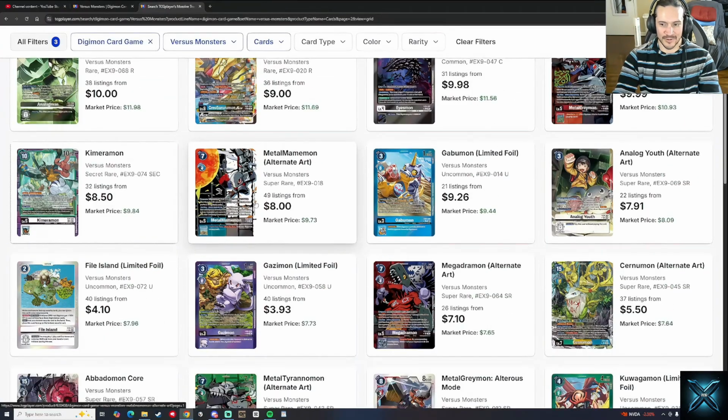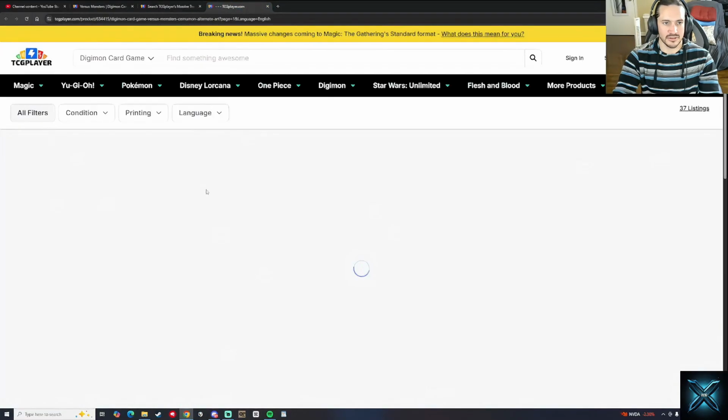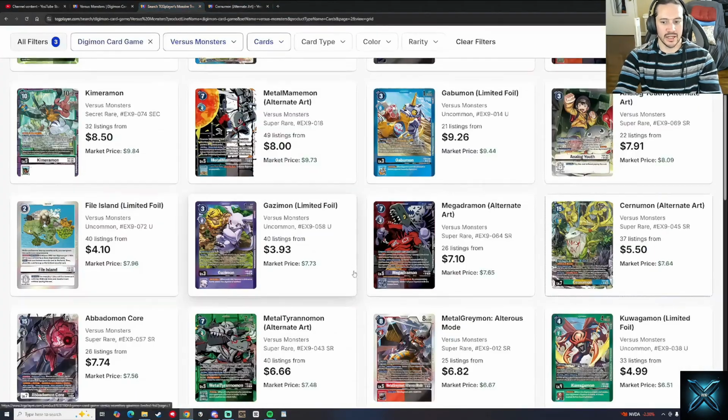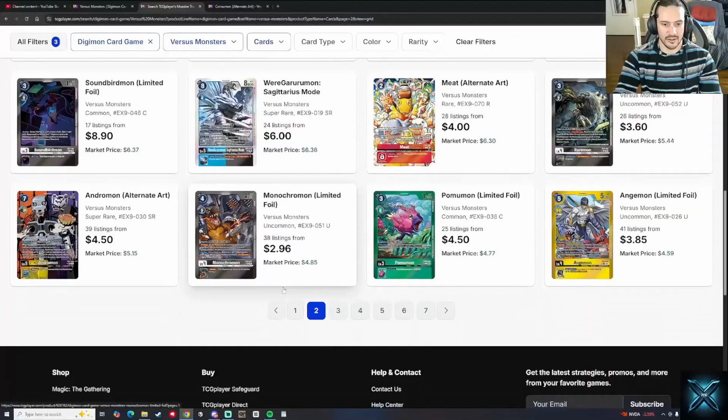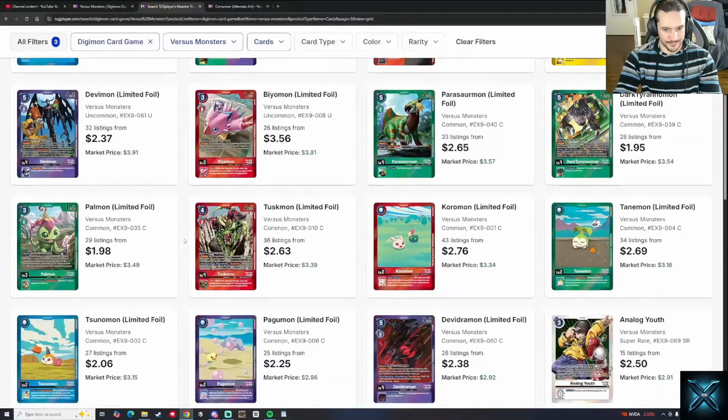So cool. One thing to look at too that is a little disappointing is I think that Cernumon is such a strong card. I think that Wind Guardians are getting slept on, and you can get your alt art for this for around $5 to $8 right now, which I think is a steal because this card is also so beautiful. This art and the regular art for it, I think, are very beautiful cards. I do love all the arts for the cyborgs in the set.